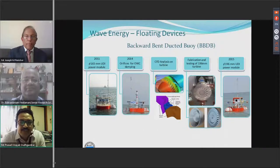As a first iteration, we had a turbine fitted on the buoy. We tested the whole contraption in Chennai, and we found that the energy production was not optimal. Then we went with trials or studies where matching of turbine characteristics and the OWC, oscillating water column, was required. So we underwent those studies and found that one particular size was going to be the optimal for the buoy.